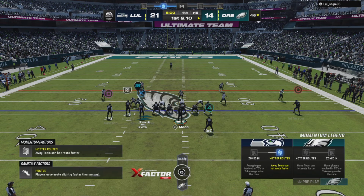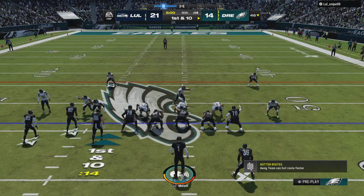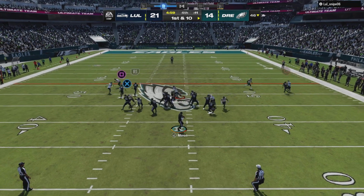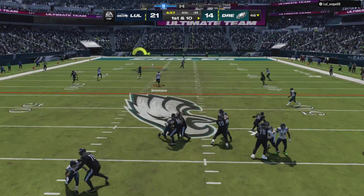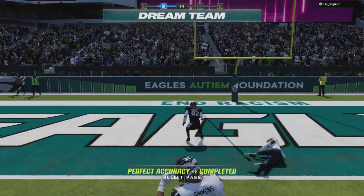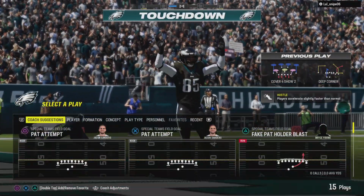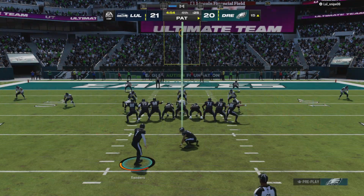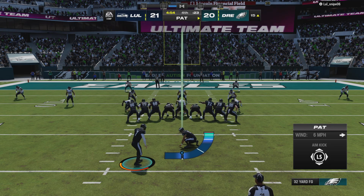Back-to-back good plays have them on the move on 1st down. From the gun, here's Moon. He's going to fire one deep, middle of the field. That's caught inside the 20. Touchdown, Philadelphia. A great play there with his 2nd touchdown of the afternoon.